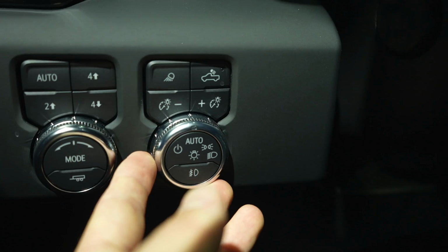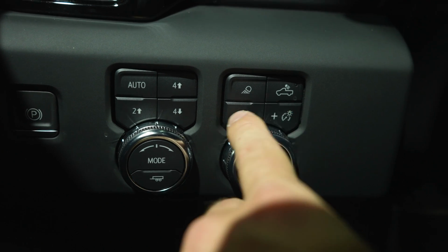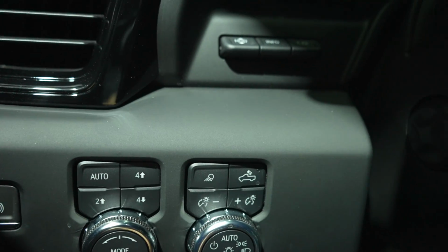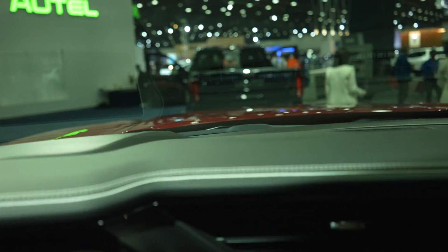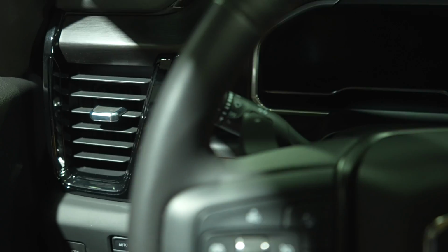And then over here we have the rotary dial selector for all the exterior lighting of the vehicle, as well as some miscellaneous lighting buttons, including the dimmer switch for the instrument cluster, as well as your fog lights and cargo light button. Coming up top to the dashboard, very nice soft leather wrap dashboard with a heads-up display. Those settings are adjusted right here to the left of the steering wheel if they will come through for you. I'm sorry about the lighting in here.